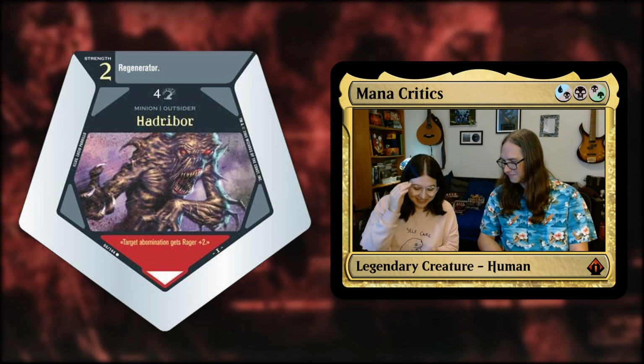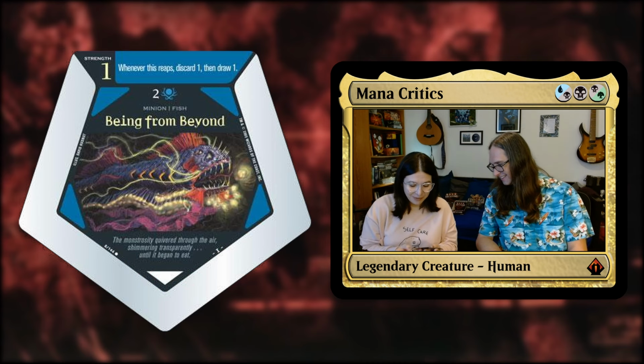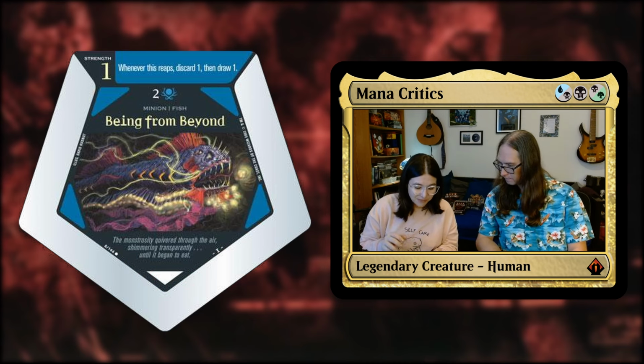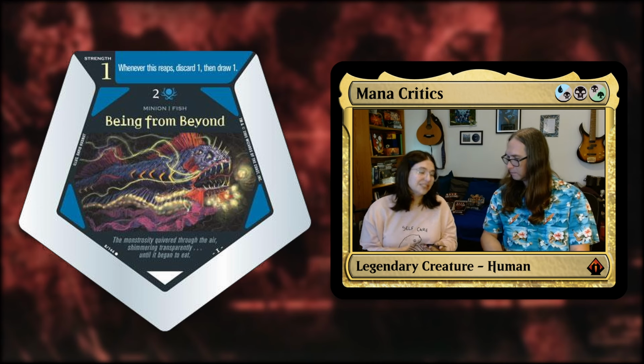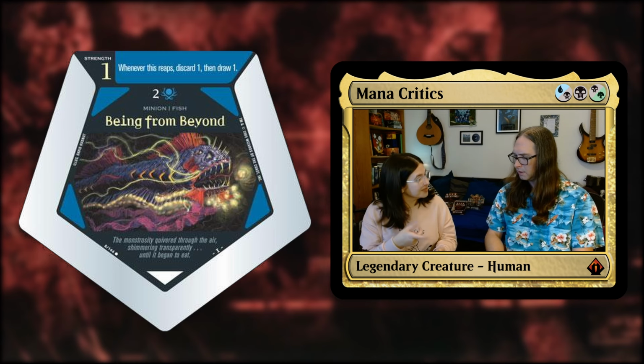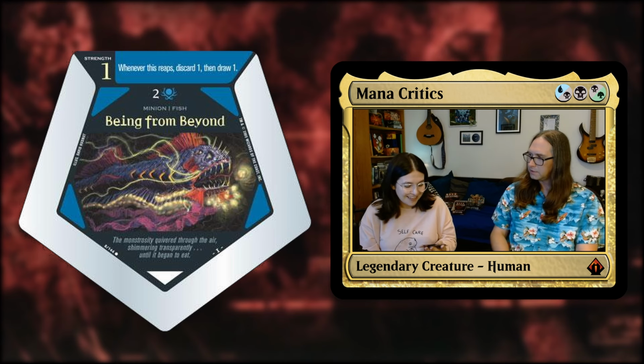Ooh, this is cool. Like, this is a fish minion. Whenever this reaps, discard 1, then draw 1. This is called Being from Beyond. And this looks like just the worst thing you can imagine living in the depths of the sea. It's a fish. It's a minion fish. You know what it resembles?